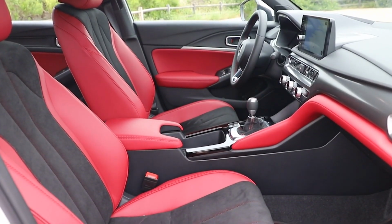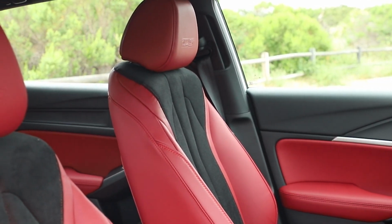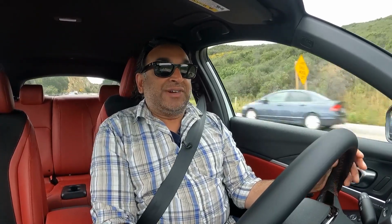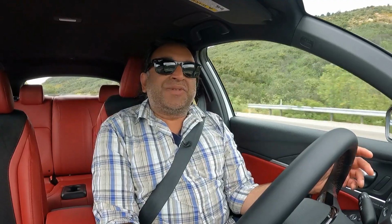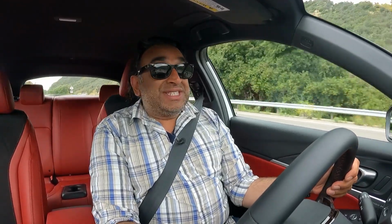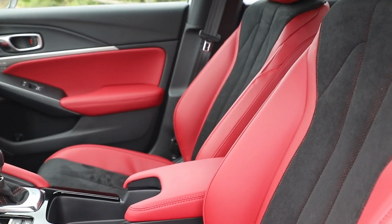The Type S sees heavily bolstered seats, much more so than the Integra itself, and I noticed it having driven the automatic Integra and having driven the manual Integra across a couple of different trims. I can say that these seats are absolutely so well matched for the Type S. They keep you in place. It's not as uncomfortable as those Honda Type R bucket seats. They're good seats, they suit the vehicle, but I don't think they're great on a day-to-day basis in the Civic Type R. It's the complete opposite here on the Type S.